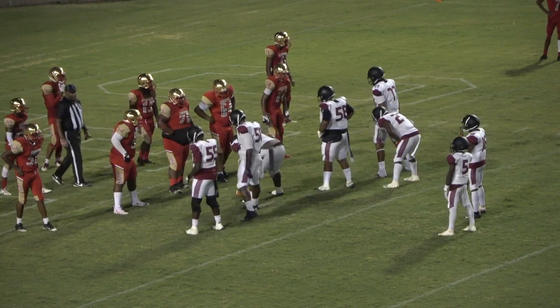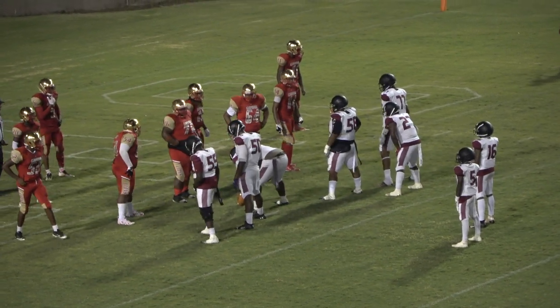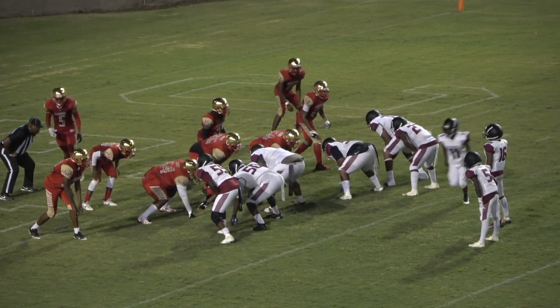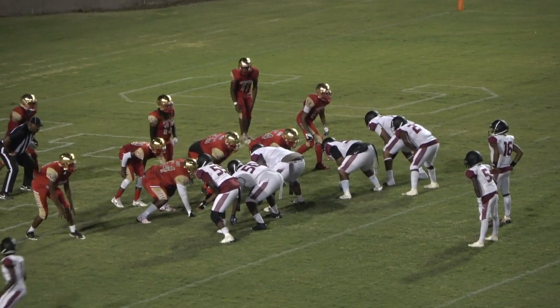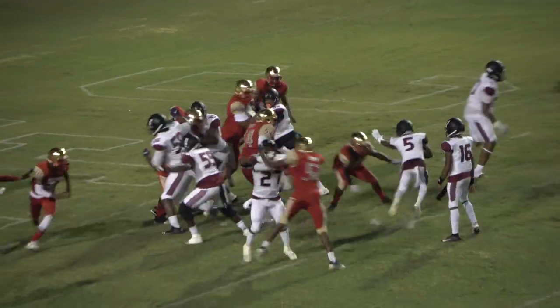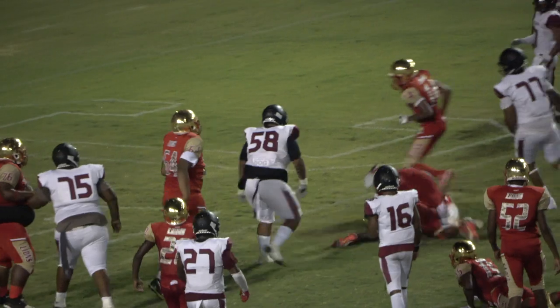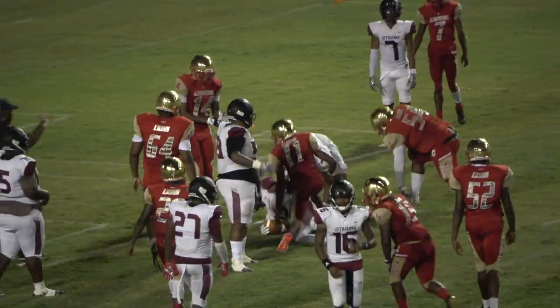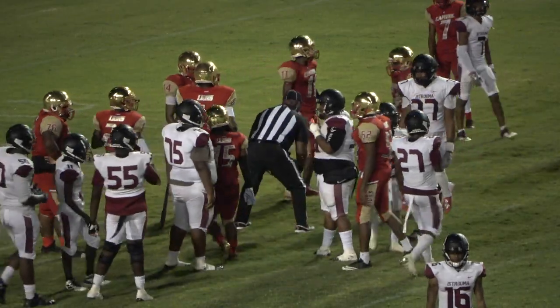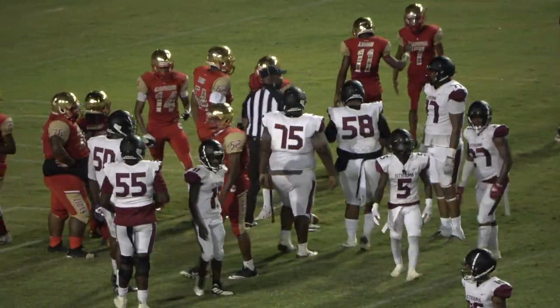First and goal for the Indians. Come on, boys, let's go! Let's go! Stop for no gain on the play. Going to bring up a second and goal for the Indians.